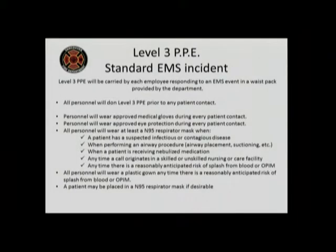So level 3 PPE, right? Standard EMS incident. All personnel will don level 3 PPE prior to any patient contact. Medical gloves, that's standard. Eye protection, standard. N95 respirator mask, all right? Anytime you should be wearing a mask when a patient has a suspected infectious or contagious disease, right? How do you know that? Well, presence of a fever is a pretty good indicator, and then some respiratory symptoms, right?